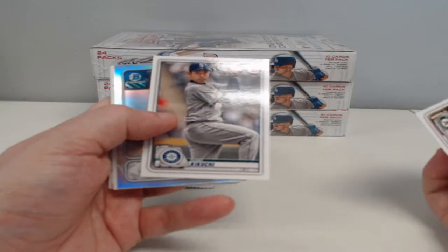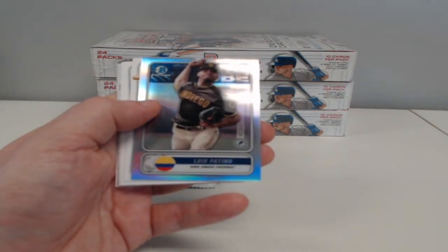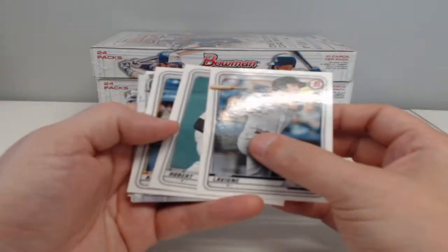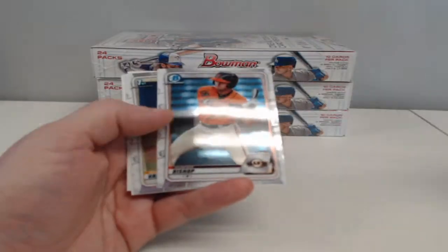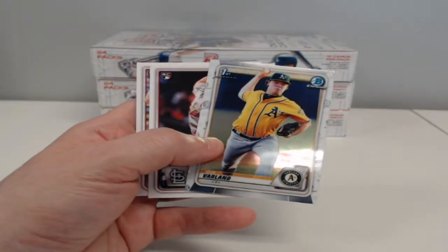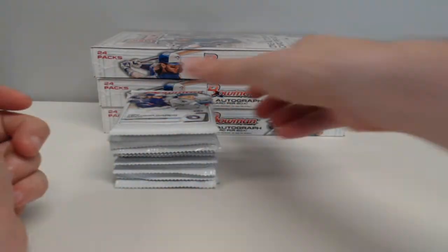Matt Chapman, Kikuchi, spanning the globe. Patino, Luis Patino for the Padres. Grant Levine, Luis Robert, C.J. Abrams, all paper, Hunter Bishop Chrome, and Gus Varland, Bowman First Chrome. Junior Fernandez and Goslin, base rookies.